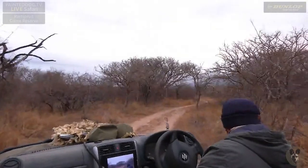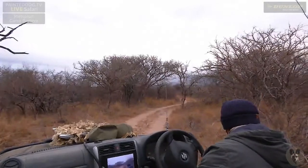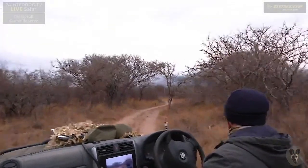Okay, some tracks. Looks like the monkeys. And also an elephant's tracks here.